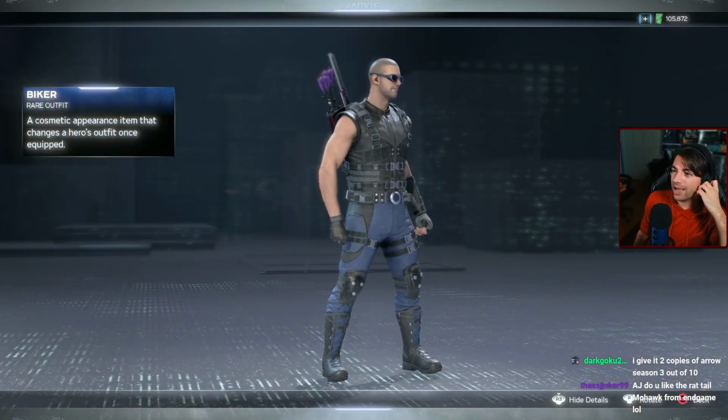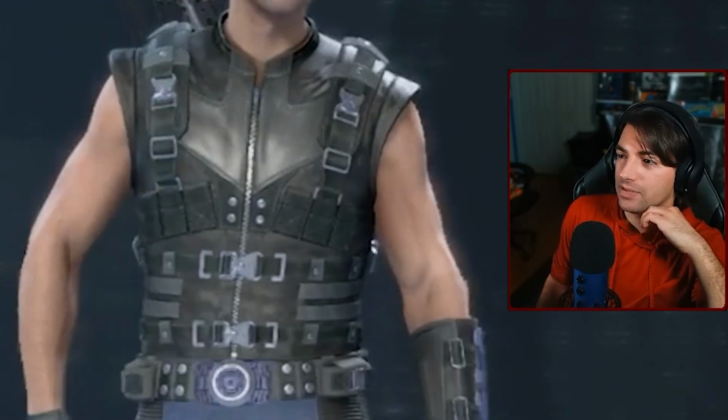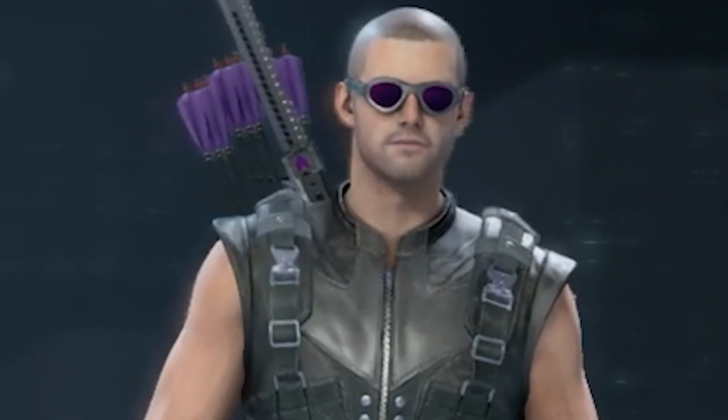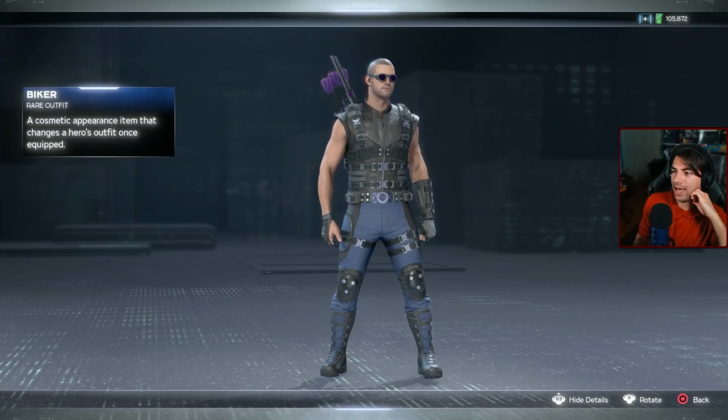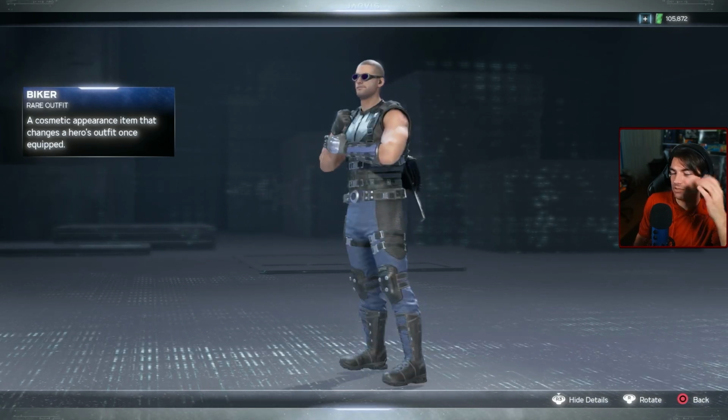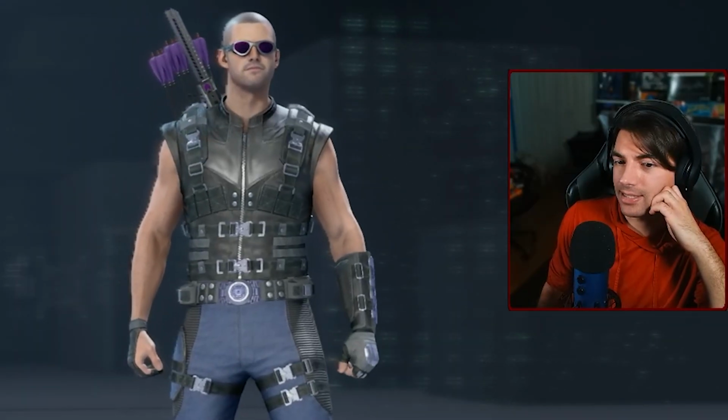Yeah, 6. Biker, he has an arrow on his vest. This outfit's kind of whatever. Again, bald eye isn't really doing it for me. The goggles look weird. It looks like Mad Max Hawkeye, and it's just kind of whatever, at least for this color. It's gonna get a 4 out of 10.